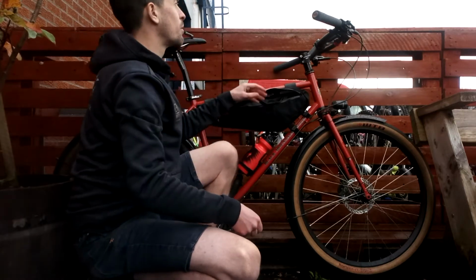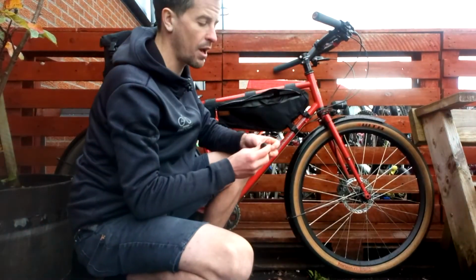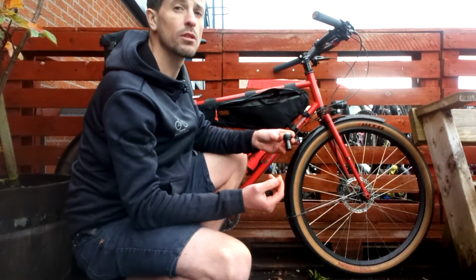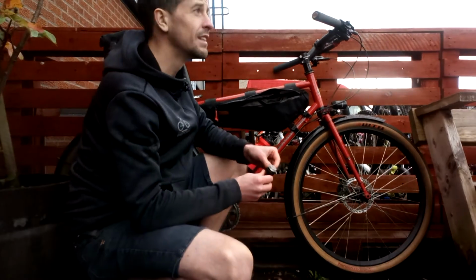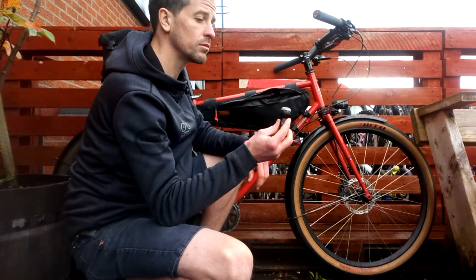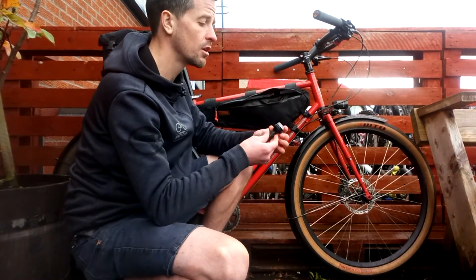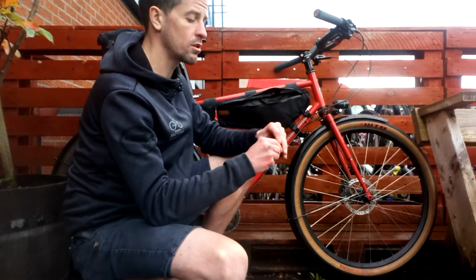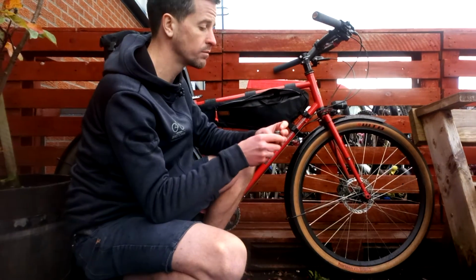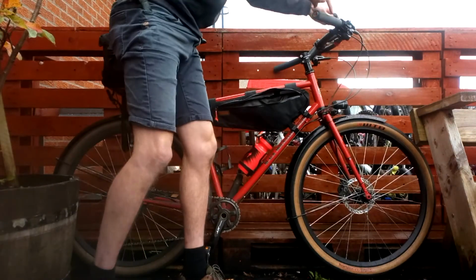Other things that are always on my bike, lights. I've always got a front and a back, especially as winter's coming, the days are getting shorter. You don't want to be left without some lights on a dark road. So to be safe, get yourself some decent lights. These are USB charging, so you never have to replace the batteries, you just charge them overnight and they last quite a while as well, so I've always got lights.